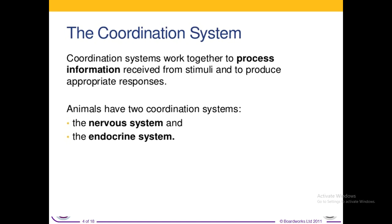Like whenever a change occurs in the environment, it is received by receptors in your body, and they send those stimuli to the central nervous system, where they are coordinated and a response is generated against them. So different systems, different cells and tissues, work together to correct that change which occurs in the environment, or you may say to respond towards that change which occurs in the environment.